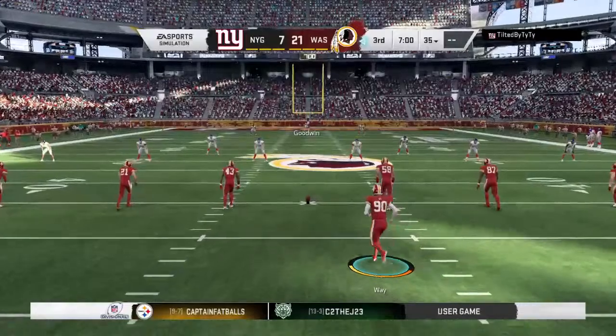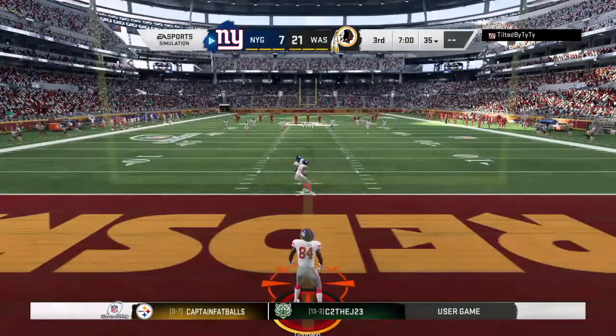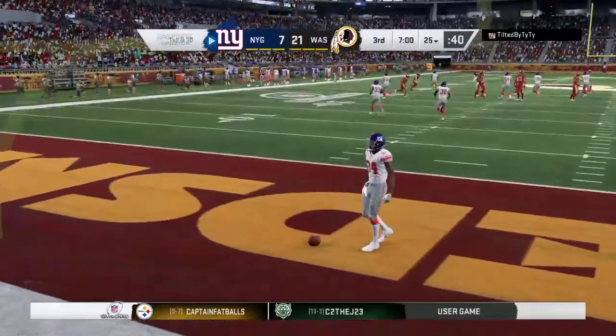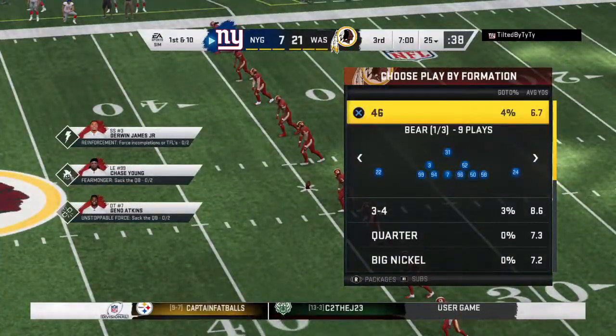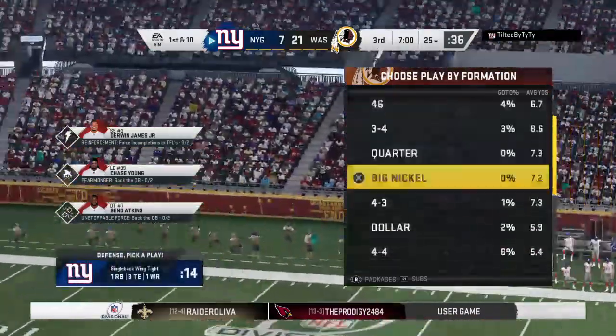A trip to the NFC title game hanging in the balance. Second half action back underway. This will be taken to the back of the end zone. And no run back here. This will be a touchback, and it comes out to the 25-yard line. You're going to stop and score here, fellas. They're in trouble.